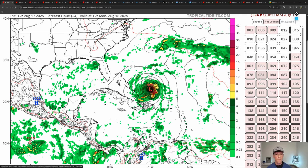Euro says it's going to be a 958 millibar low. We're really just going to ignore the strength of the storm that the models are showing for any given time because they have been just dead wrong on it. The path, pretty straightforward. They've done pretty well, but strength, just terrible.